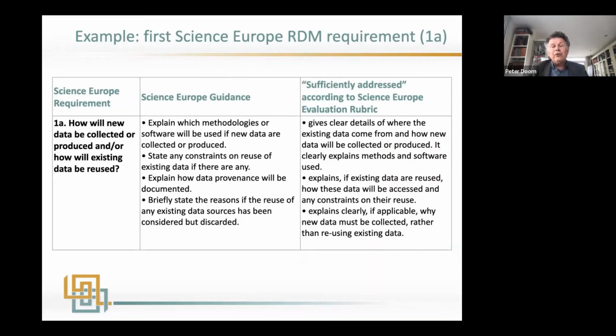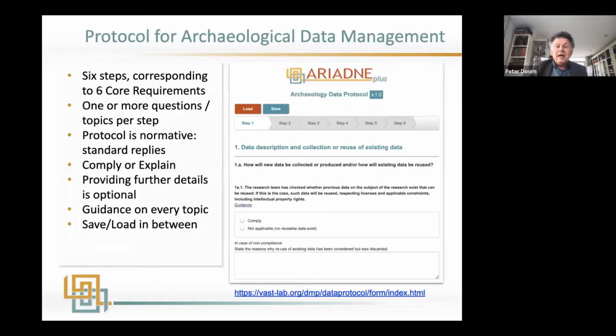The idea of the protocol is starting from the Science Europe core requirements, and you see here on the left-hand side, the first one: how will new data be collected or produced, and/or how will existing data be reused, for which they give a couple of guidelines and also a couple of criteria on how that should be assessed by funders. We gave on this a standard reply that you could use in this protocol. And here you see how it works.